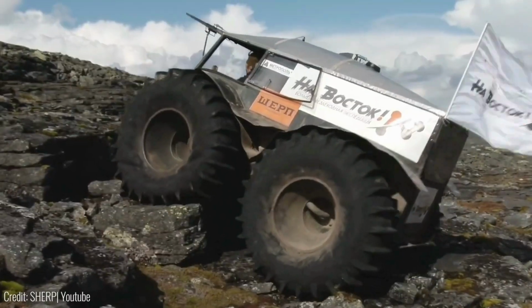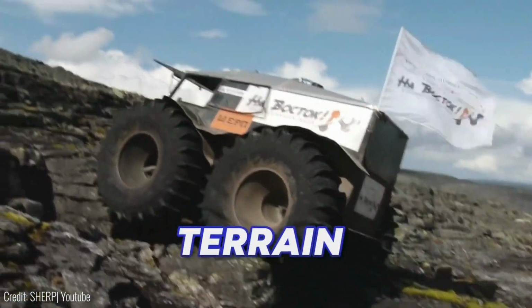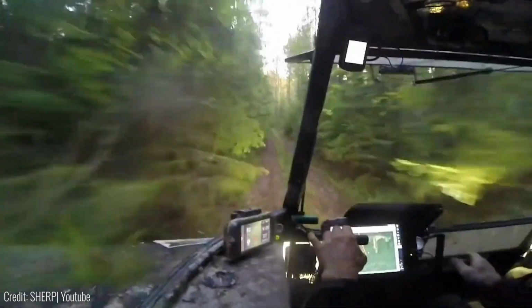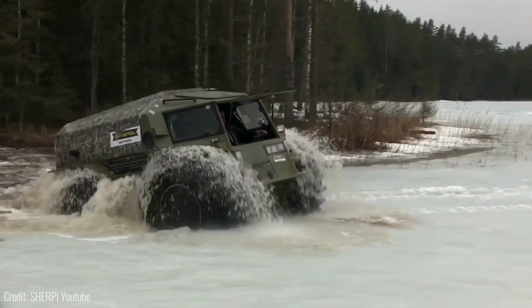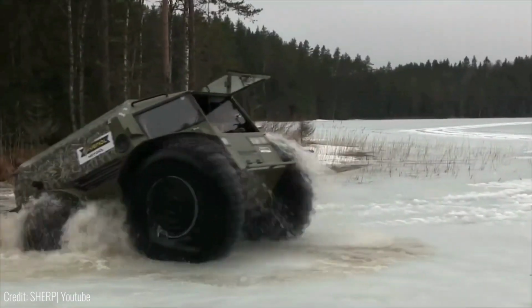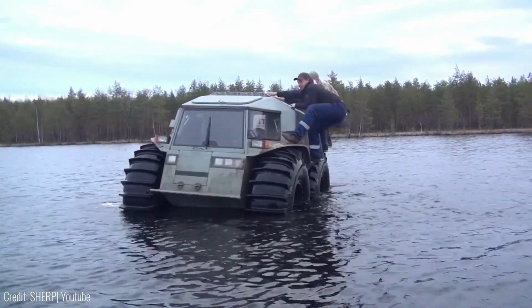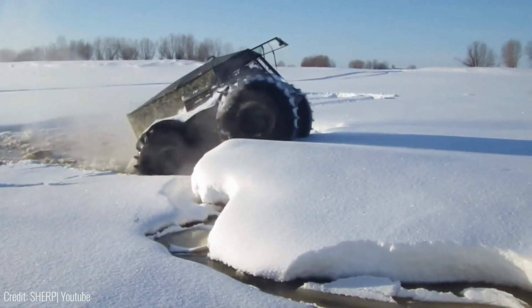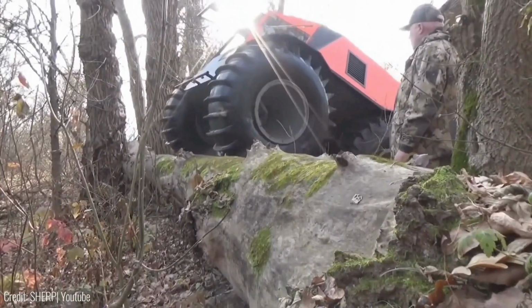It's got massive wheels that can drive through any terrain possible, including water. In fact, it can even climb up a 5-foot-tall ledge, making it ideal for hilly areas. Not only can each individual tire rotate independently, but they can also be inflated or deflated at will for extra grip. Plus, the front of its body can also rise and rotate to squeeze through tricky conditions.